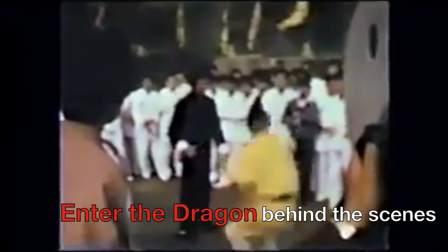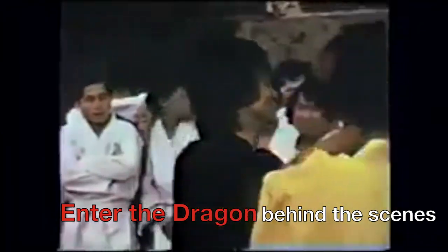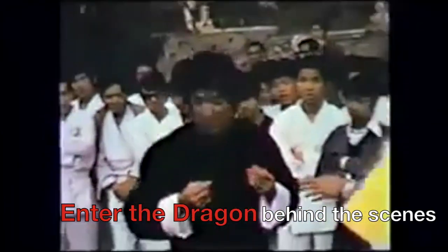Bruce Lee behind the scenes on the set of his classic movie, Enter the Dragon.